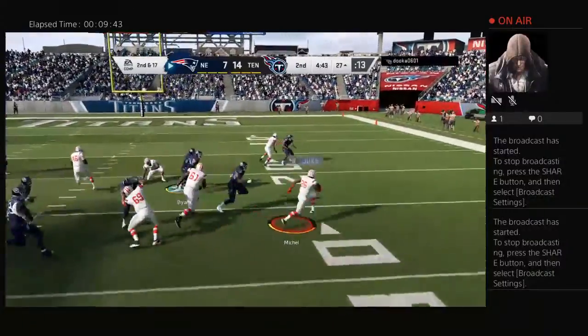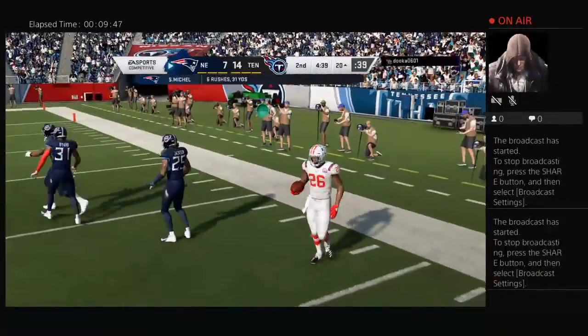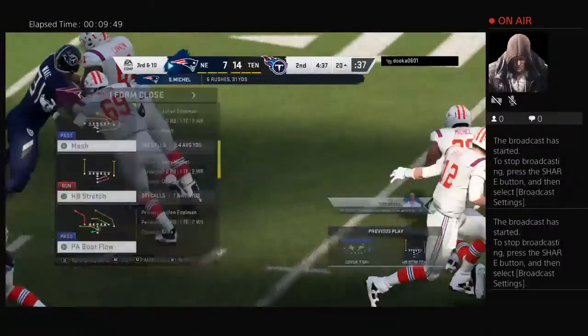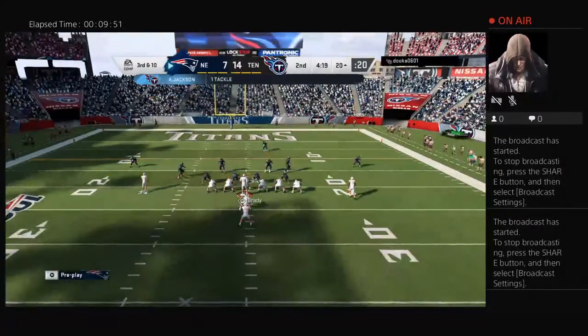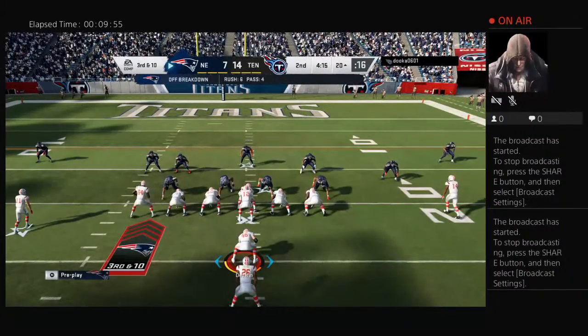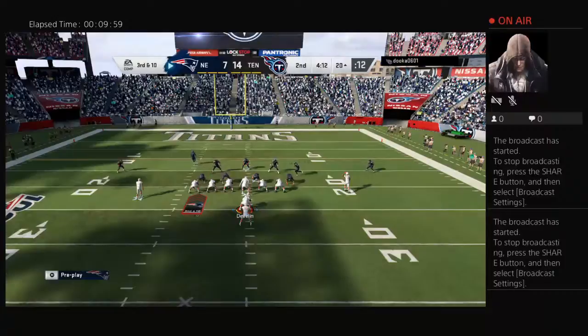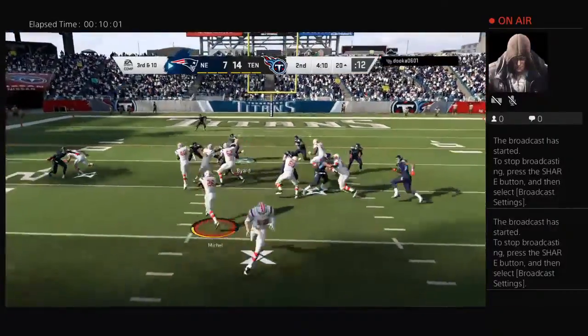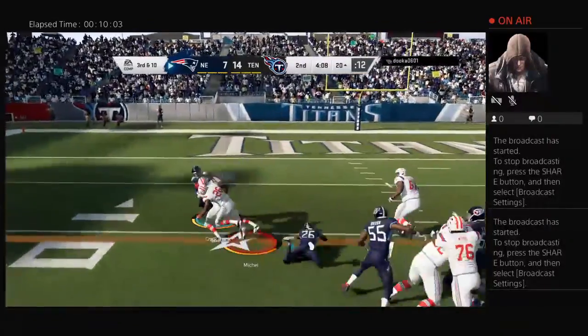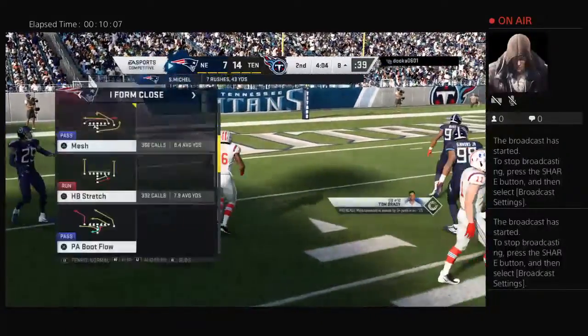55. On 2nd down, Michelle. And he'll go down right on the edge of the red zone following a pickup of about 7 or 8. Check 55. On 3rd down, Michelle. And they've got it inside the 10 at the 8.